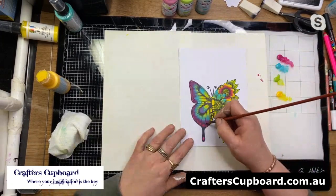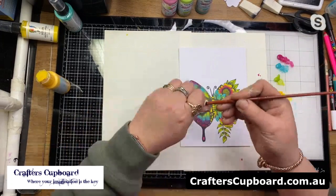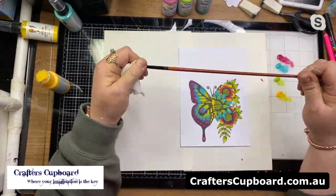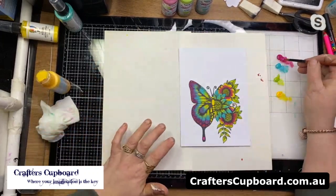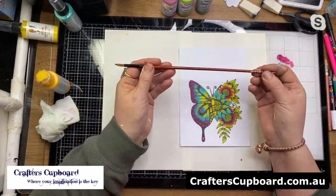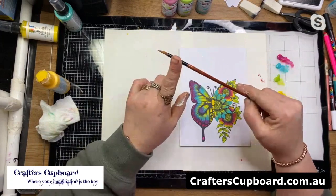And Dannii, Lorraine was asking, what type and size brush are you using? Believe it or not, these are Bunnings brushes. The wonderful Jennifer found these and led me astray to Bunnings. So it's a nice cheap brush. It was in the craft section and it's a number 4. So it's just a nice pointed brush.